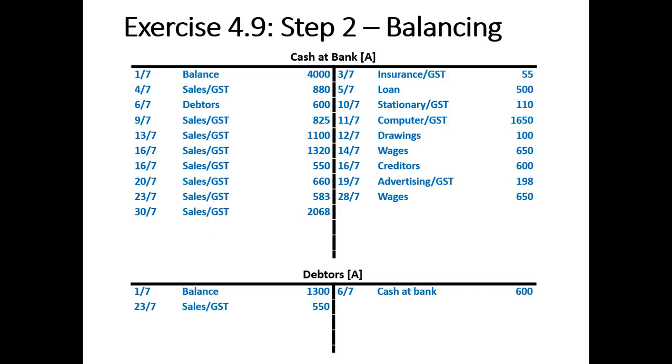Now the transactions have been entered, we have to balance all the ledgers. So cash at bank, remember, is an asset that can actually become a liability, so we don't want to assume that it's going to have a debit balance. We'll need to add up both sides.